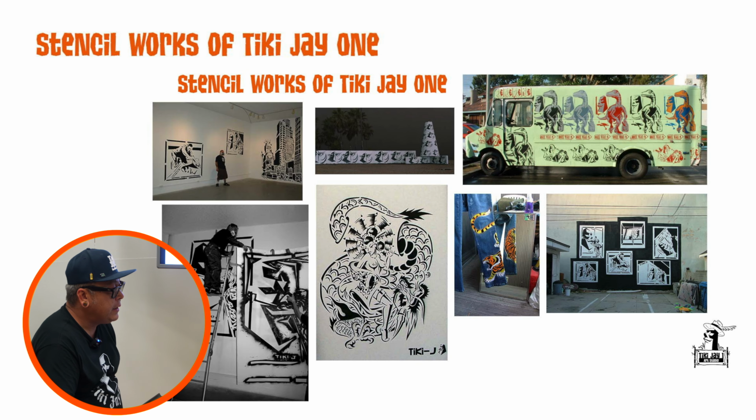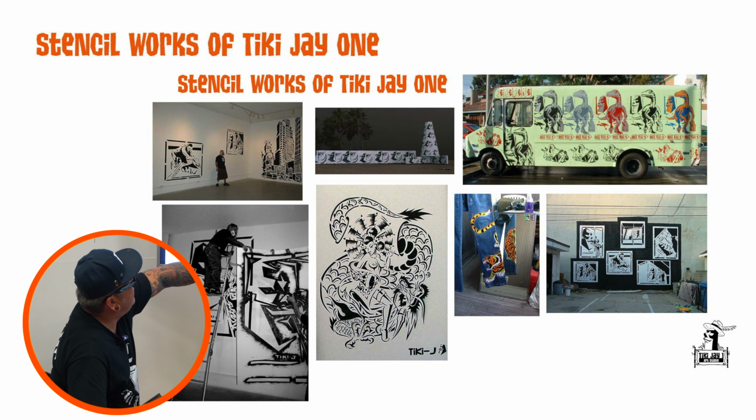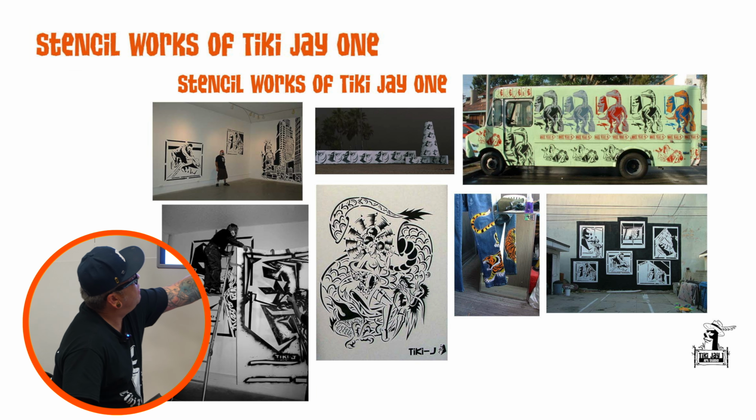So these are some of my works here. These are some of the spots that I've gotten. I don't know if you guys recognize Venice. I had a big truck running around LA for a while. I was doing stencils on denim and other clothing.